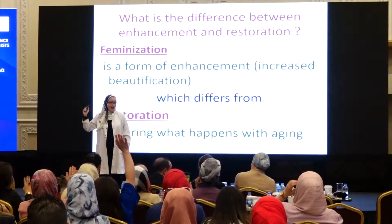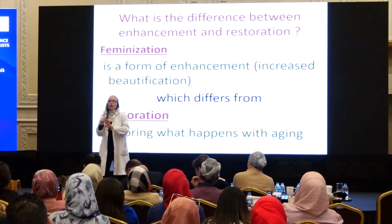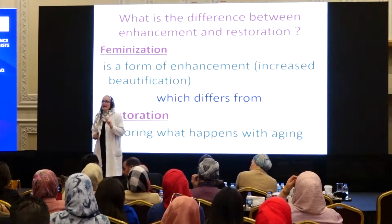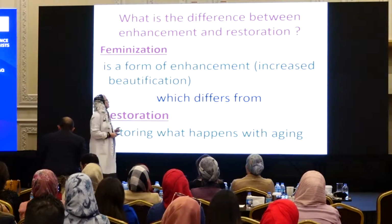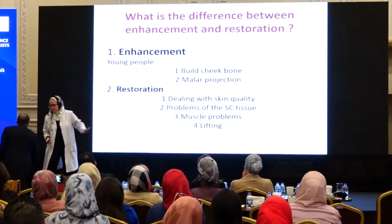We agree, right? Look, there is nothing for a female more than looking more feminine. You add a feminine touch, you did it. Do we agree? Let us see how we can do some feminine touches. Okay, enhancement, we don't have enhancement today.